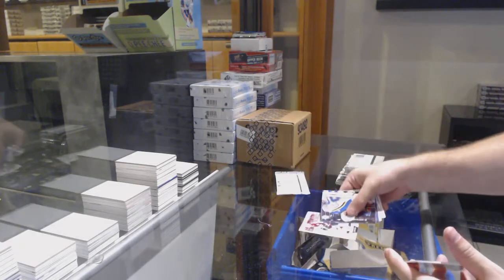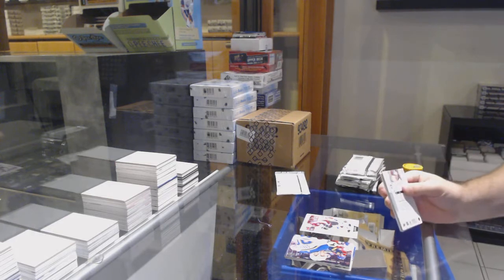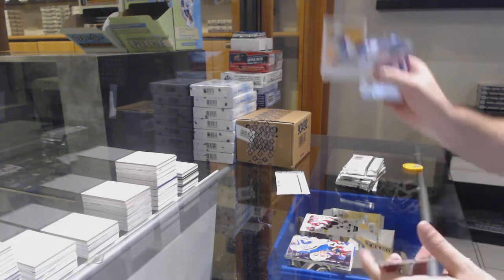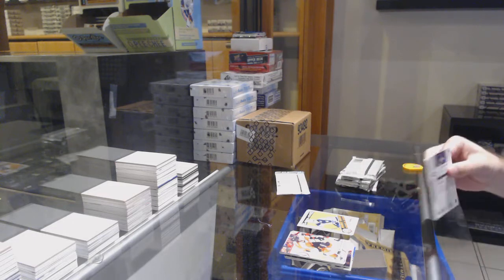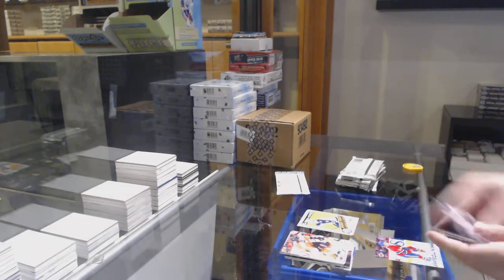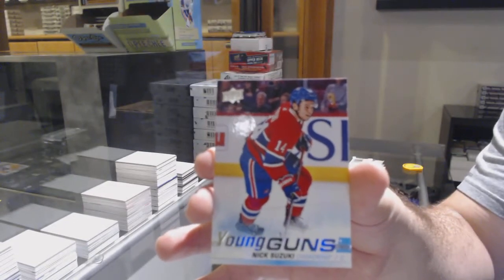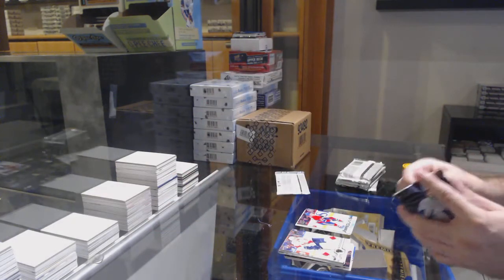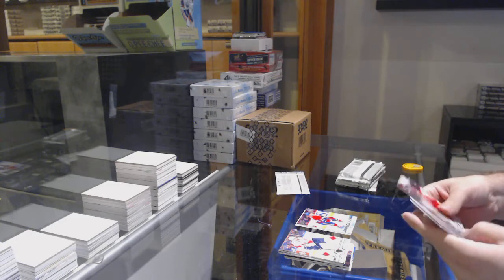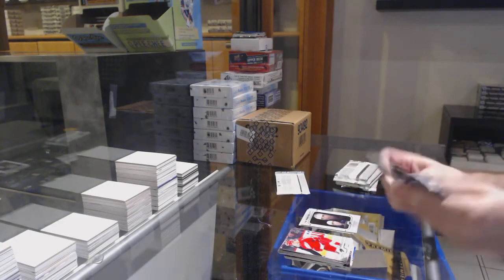We've got a Kadri for the Avalanche updates. OPG Marquee rookie for the Jets, Ville Hinola. Young Guns Nick Suzuki. Suzuki Young Guns, a good one to get graded, by the way. Portraits rookies of Ville Hinola for the Jets.